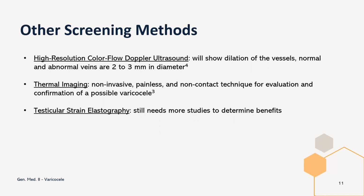Next one, we have thermal imaging, which is a non-invasive, painless, and non-contact technique for evaluation and confirmation of a possible varicocele. Testicular strain elastography still needs more studies to determine benefits, but these are just some of the other methods besides the standard diagnostic testing for physical examination. If that's not available, or if you need more testing to figure out the condition, these are some other options as well.